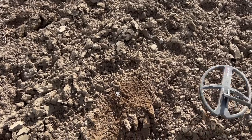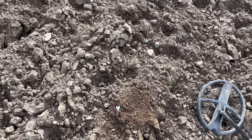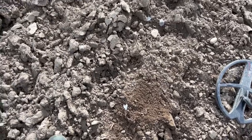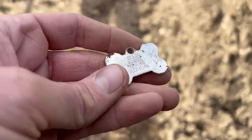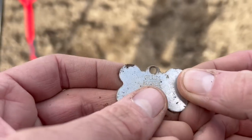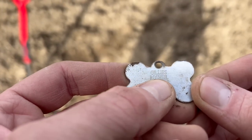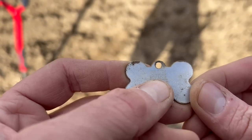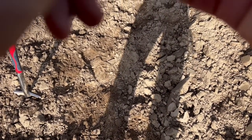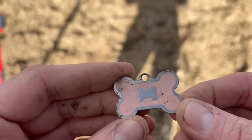This one was an 86, and I thought I could just see something under the surface, so I gave it a wee kick with my foot. I thought maybe a silver coin, but it looks as if we have got a dog tag. We've got Giles Roche-Hill, and there's obviously a phone number there, which I'm not going to show you all because I don't want everyone phoning to say that you found a dog, but there is the other side.